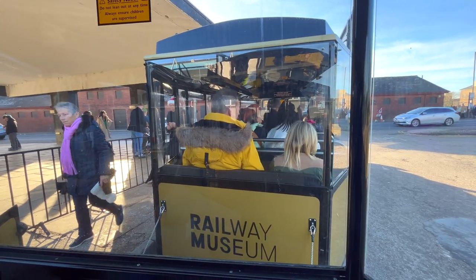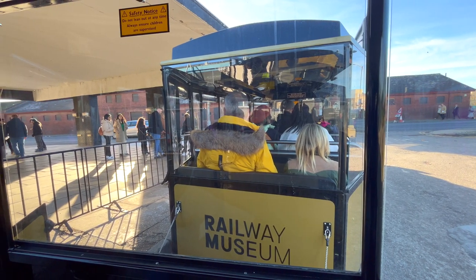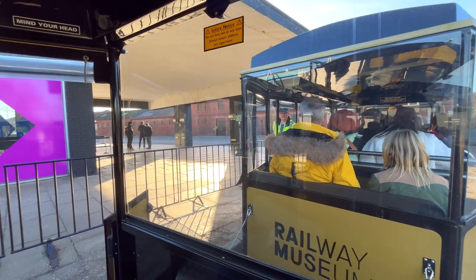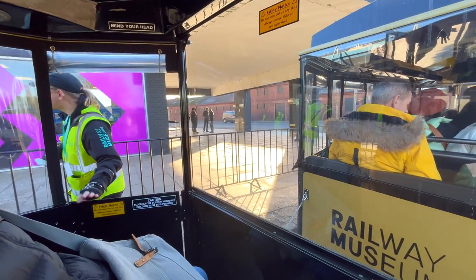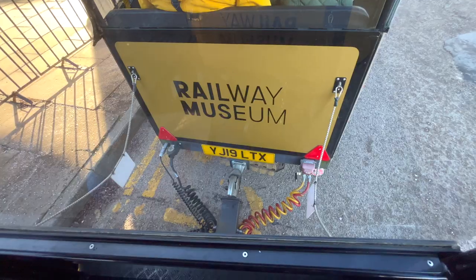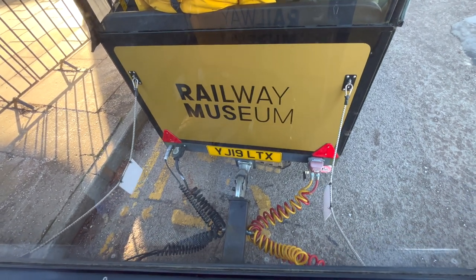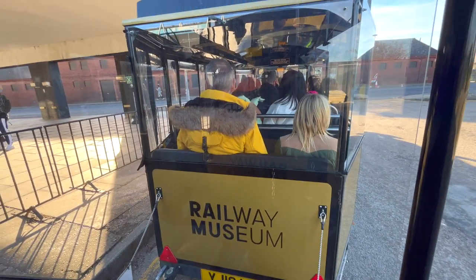The journey begins at the National Railway Museum, York, a haven for railway enthusiasts and history buffs. With a light breeze and the sun shining overhead, anticipation builds as the conductor welcomes everyone on board. The road train itself is a charming and colorful vehicle designed to resemble a miniature train, complete with a locomotive at the front and passenger carriages behind.